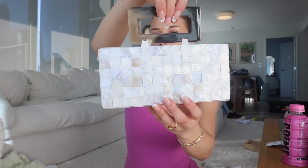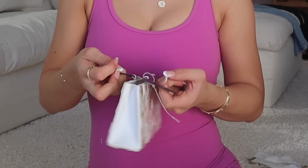And then I also thrifted this bag, which I think is super unique and different and cool. I've never seen anything like it, and I don't have anything like it, so I love this. It's just got this shell material and wooden handle. Don't really know what I can fit in here, but we'll work with what we have.